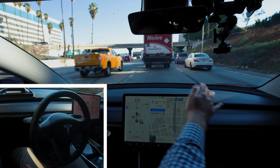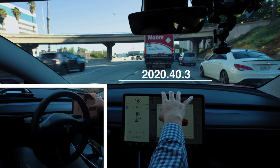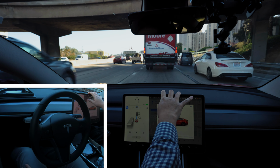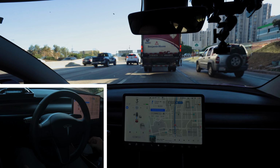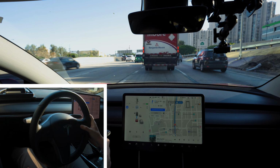So in terms of what version this is: 2020.40.3. At the time of this recording, this is the latest version, version 10.2. Full self-driving hardware 3. This is a 2019 Tesla Model 3 Performance Stealth with the 18-inch rims.